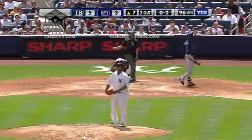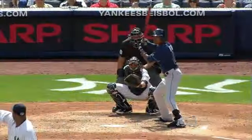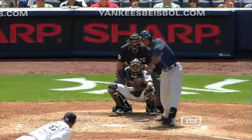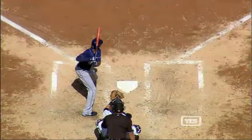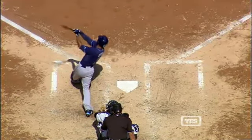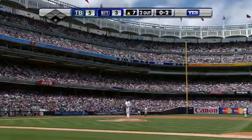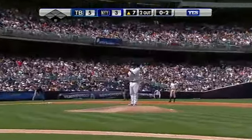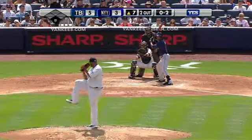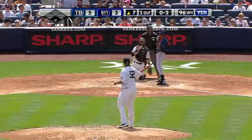And the count 0-2. 96 low and in. Yeah, if you're going to come in hard off the plate, you could see he just ties up Upton. Ball almost had a little cut to it too, kind of boring action inside to a right-handed batter. And the 0-2. Dialed it up upstairs.